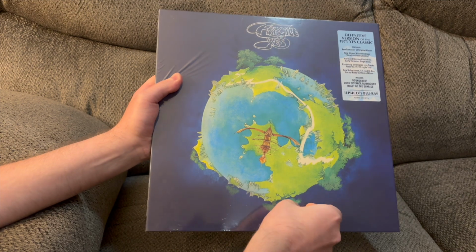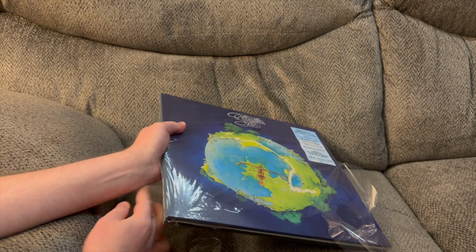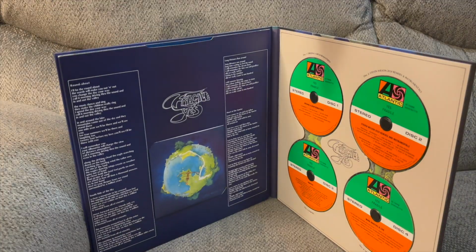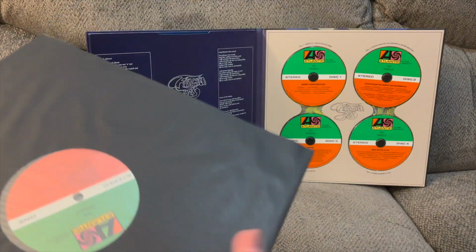So the Blu-ray essentially encapsulates discs 1 and 2, as well as including the multi-channel mixes, the Atmos mix and the 5.1 mix. I do really like the packaging on this set. It replicates the vinyl size and also the original artwork by Roger Dean. And when you open it up, it's got the CDs positioned in a way that they won't get scratched up, which I really like. They actually lock and click into the cover.